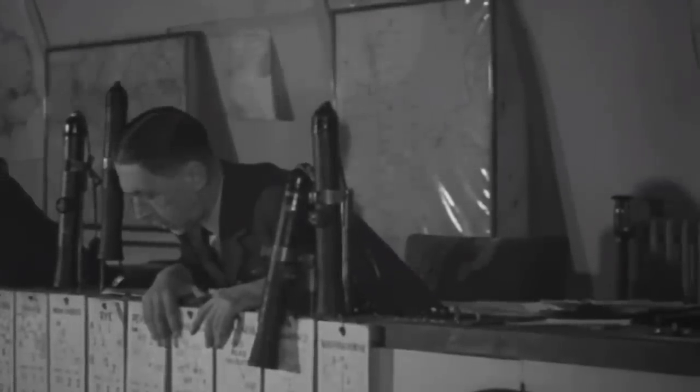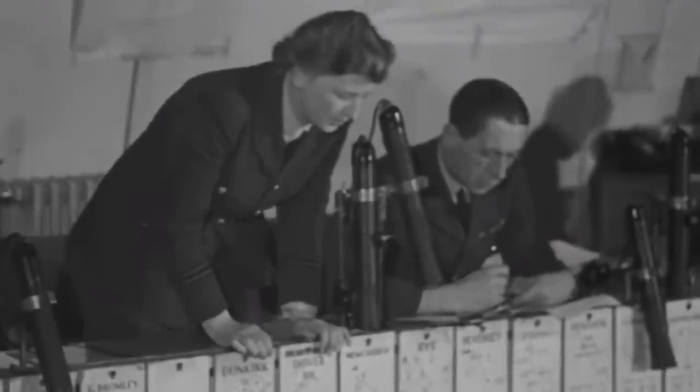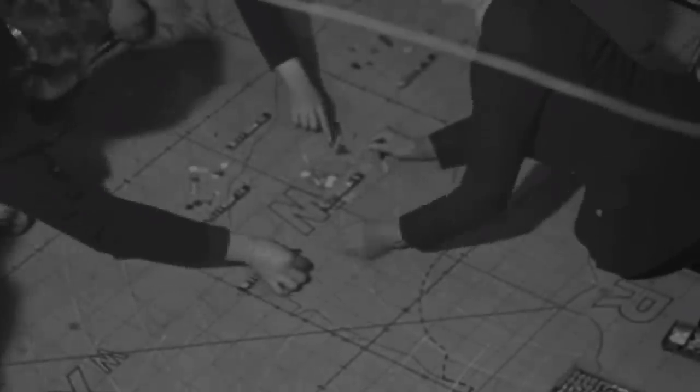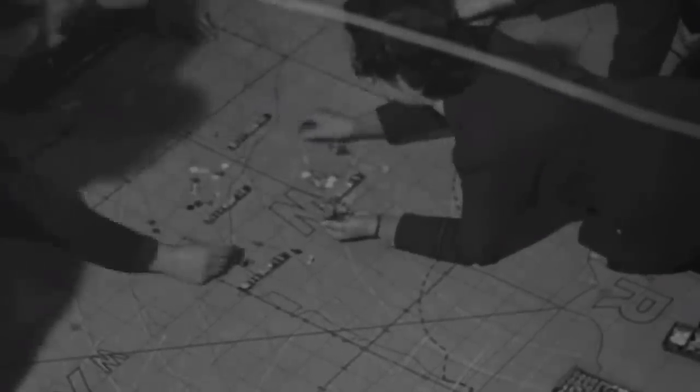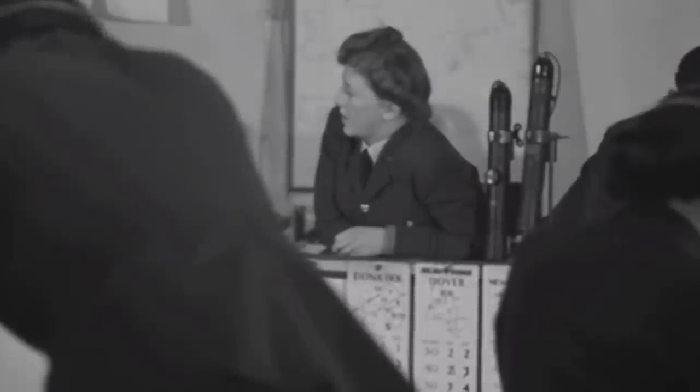239? He's going pretty far west. He may be in trouble. Watch him carefully and try and get a speed on him. Watch the height on 239 carefully. Yes, ma'am. Get a careful check on the speed of 239, please. Very good, ma'am.